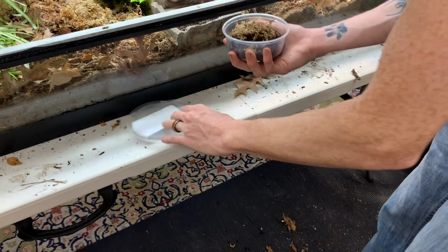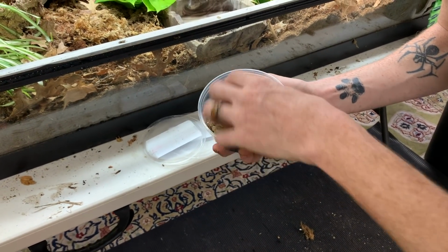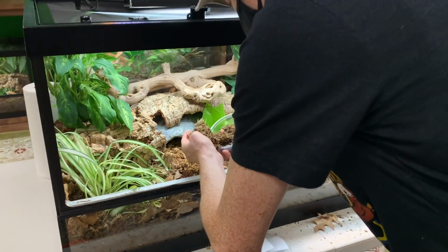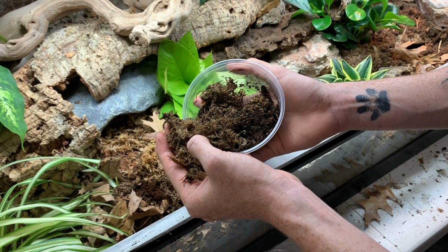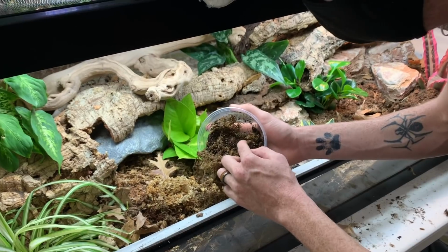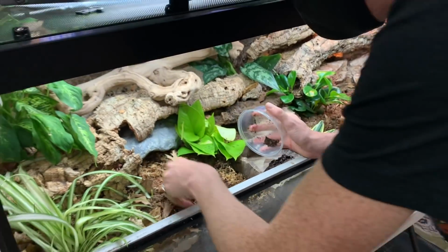Dwarf whites. Let me find them in here. Oh, and the moss here. There they go. See it? Okay, so I'm going to, oh, there's another one. Okay, so I'm going to dump those guys in here too.